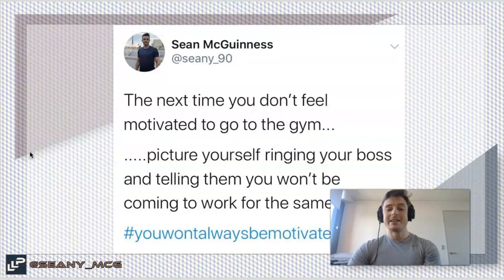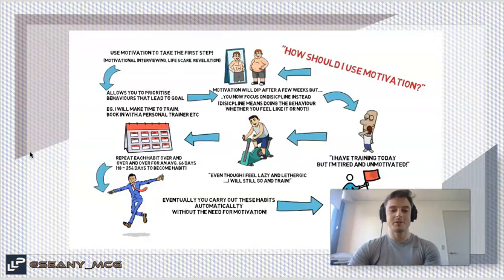Like I've said before, the next time you don't feel motivated to go to the gym or prep your meals or whatever it is, picture yourself ringing your boss and telling them you won't be coming to work for the same reason. "I'm not going to come to work today, I don't feel motivated." It's not going to happen. That works for a lot of my clients.